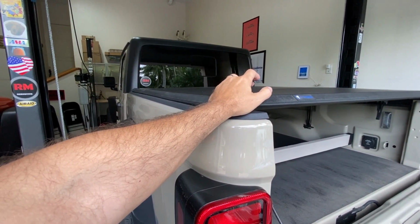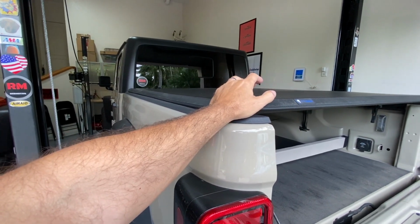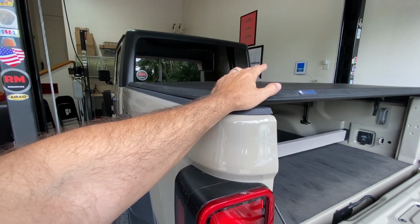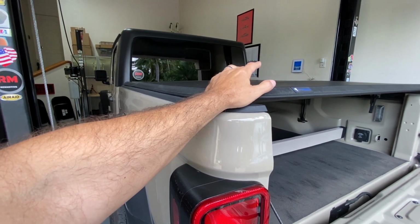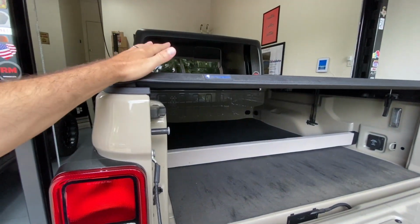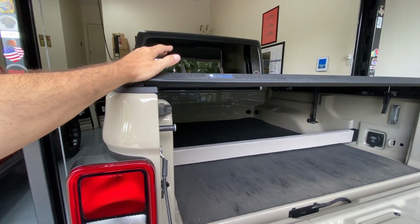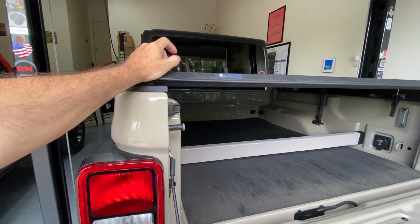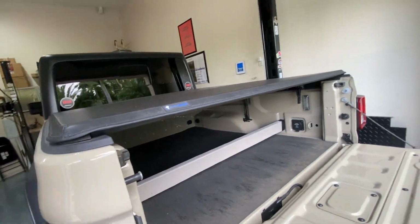They even have some out there that you can walk around on. Not sure why you'd ever want to do that. I wouldn't walk on this one, but I have no need to walk on my tonneau cover. So awesome product, excellent setup, very happy with it, no leaks, and I would definitely buy this one again. You cannot beat it for the price.